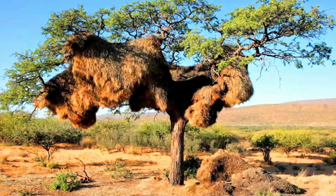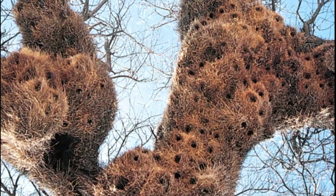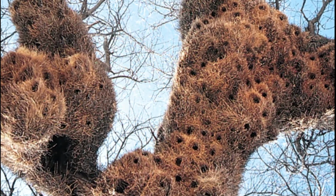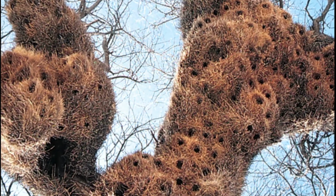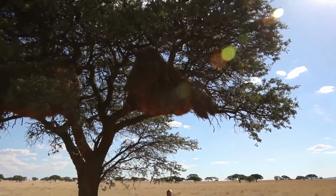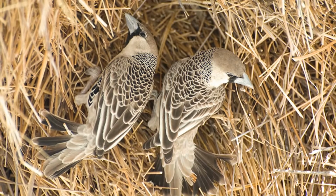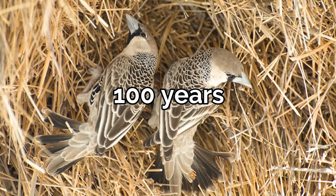Sociable weavers are outstanding birds who lead fascinating lives. The nest they call home is probably one their ancestors built for them. That's right, that giant haystack of a nest is handed down from the colony to their descendants. There have been sociable weavers' nests found that have been occupied for over 100 years.